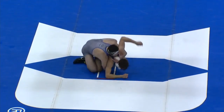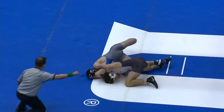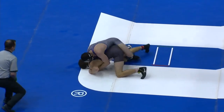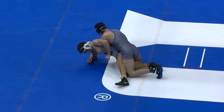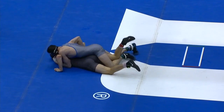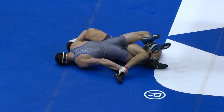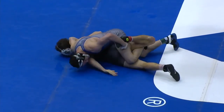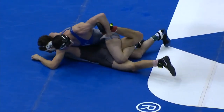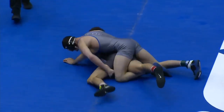Mitch is going to be looking to get right back to throwing that leg in, get those same points. Kind of got him in a power half there, but goes right back in, throwing that right leg in, trying to break him down. Work to the same position as last time. Grabbing that right ankle of Jack, trying to put him in an uncomfortable position, get the turn for the near fall points.